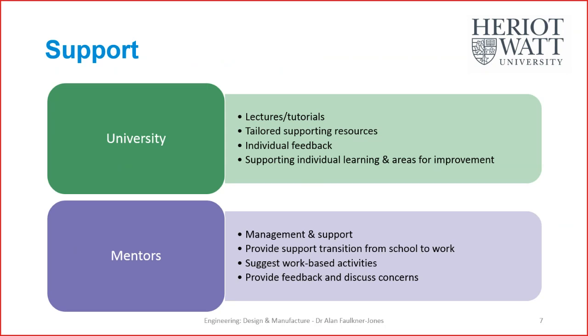On the work side, they obviously have their mentors, which are assigned, which aren't usually the line managers. It's an extra person that they can go to, and they provide obviously the management support outwith the normal structure. In some cases, if the apprentice is a new start completely to the company, then they will help them support the transition from wherever they were before to the company. So in the case of new people who've just finished school, for example, they'll help them in the transition from school to work.